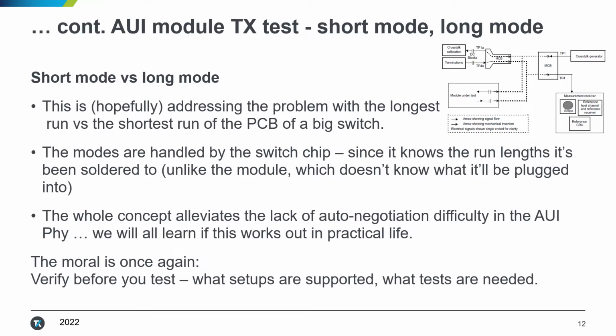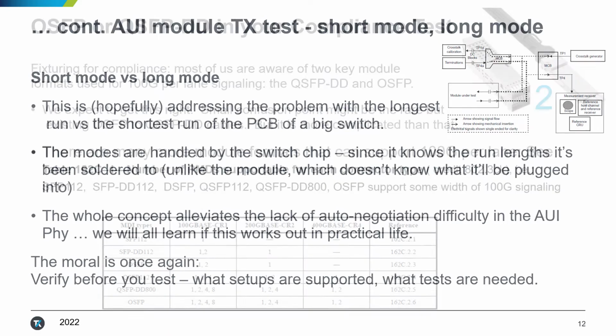This is roughly a subset of what you would do with, let's say, KR with auto negotiation, but it's quite a bit simpler than auto negotiation. It requires discipline on the side of the switch vendor to properly inform the switch about which runs are which, so the switch can drive the interconnect properly and also inform the AUI module about what is needed from its output transmitter.